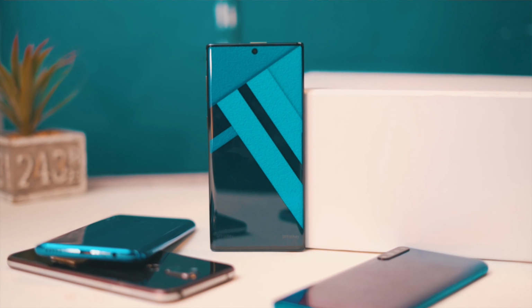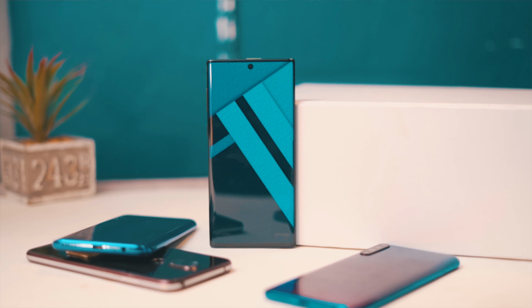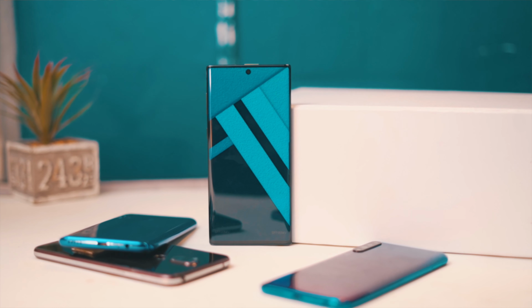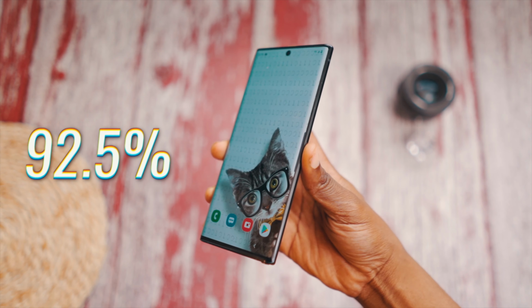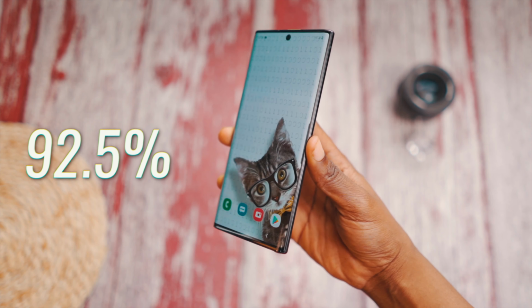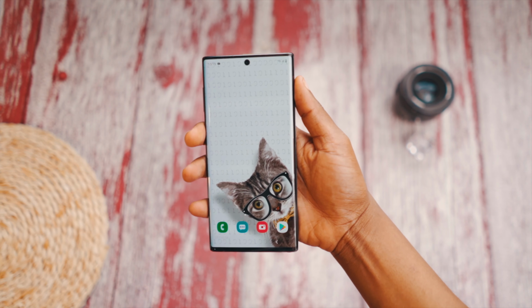But yeah, moving away from that, Samsung is going with a boxy shaped design on the Note 10, and I love it because it looks different from other devices that we've seen, at least this year. Another thing that is quite impressive on the Note 10 is the screen to body ratio. As you can see, there is almost no top or bottom bezels at all. Plus you get curves on both sides that give you a good grip.